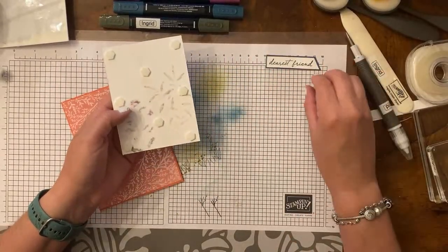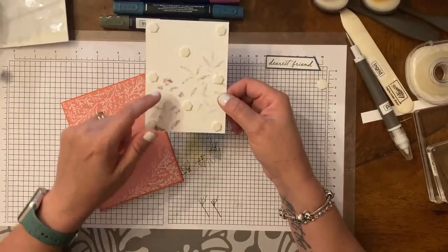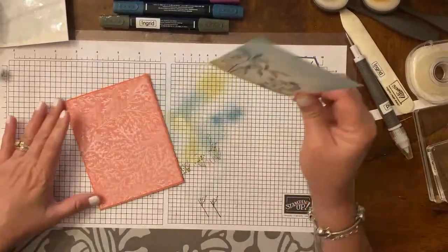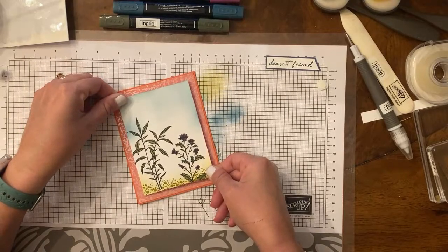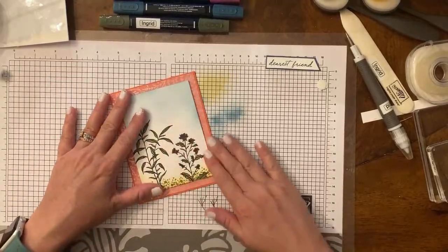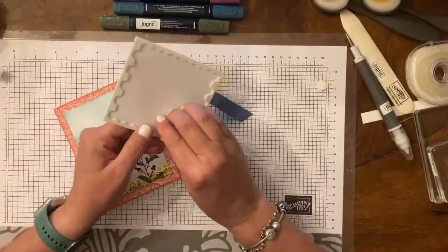And then, just in case you didn't know, the alcohol markers do bleed through the back part. The Stampin' Write markers do not. But if you are placing it on something, nobody's gonna know. So then this just goes right here. Perfect. And then we're gonna put this one on dimensionals too.